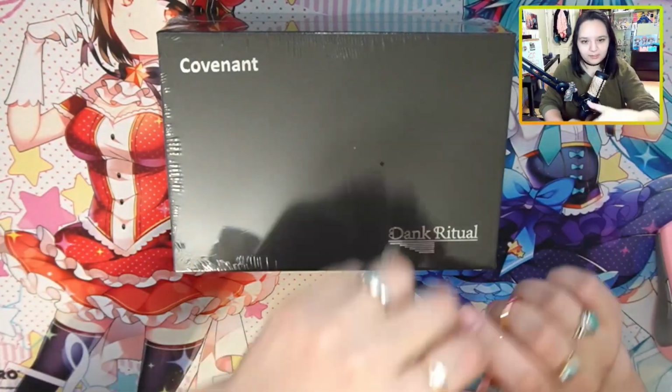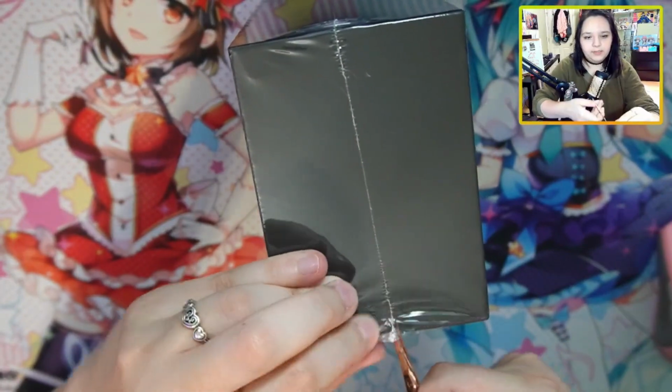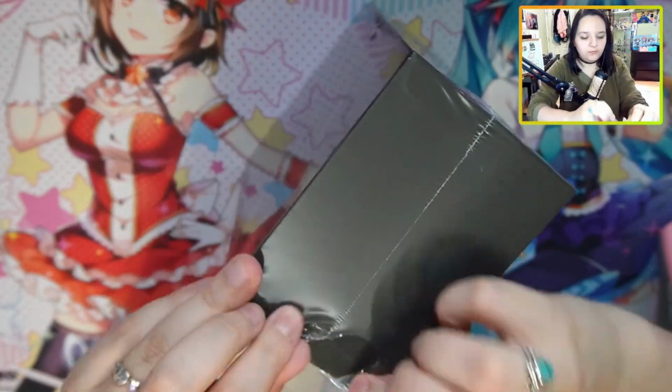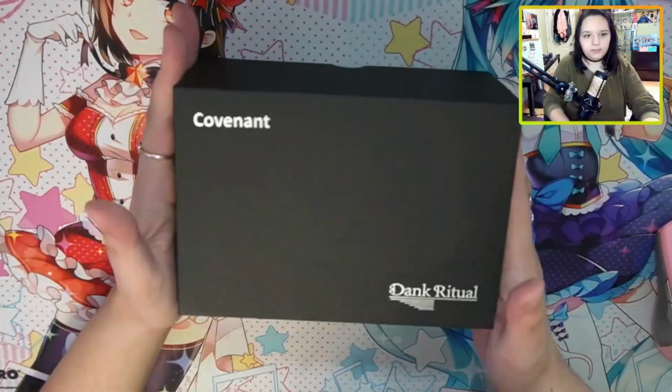I'm gonna use my handy dandy scissors, as I like to use for all my openings. I don't know why I always use these scissors, but I do. They're not even scissors. I don't even know what they are. They're like baby scissors or something. They're meant for not this kind of stuff, but you know what? We're just living our best life. This is what it looks like.